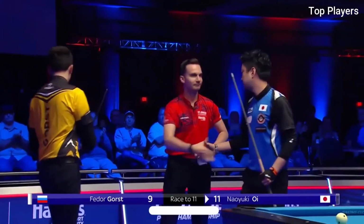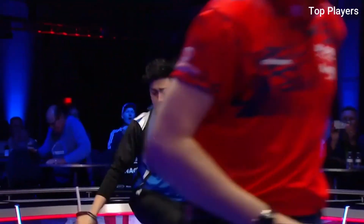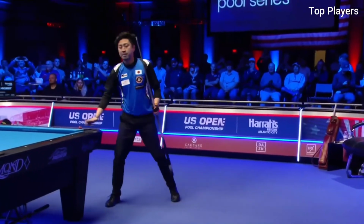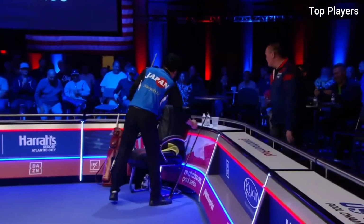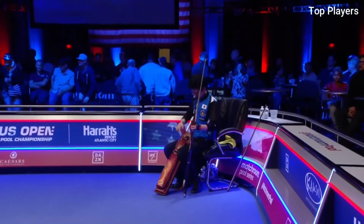Japan celebrates. Fedor Gorst, 2 years removed from being the world 9-ball champion, is vanquished. And here he goes, putting on the show. He did so on the table, now he's doing so with his celebrations. It's always good to see Naoki Oi.